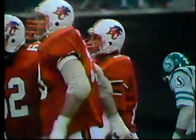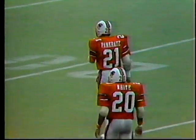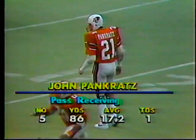That middle is wide open, and John Pankratz had 4 or 5 steps on Fran McDermott coming across the middle. You'll see the 2 linebackers, 37 and 52, coming up the middle. Now, John Pankratz has got a lot of room. Give him time to throw the football. He's got 4 steps on him, moves the sticks down to the 20-yard line. Pankratz has now hauled in 5 passes for 86 yards and 1 touchdown.